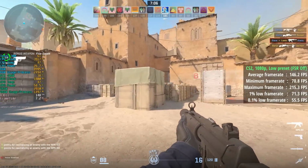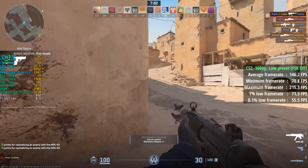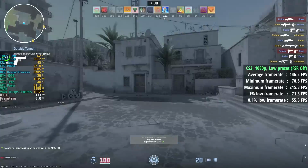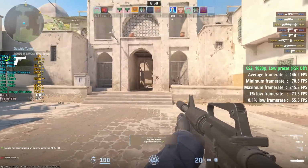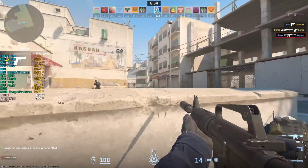146 FPS on average with somewhat respectable percentile numbers. It was certainly playable. This chip doesn't boost beyond the base frequency, it's just 3.9 GHz, and that's it. By the way, no turbo for this thing.